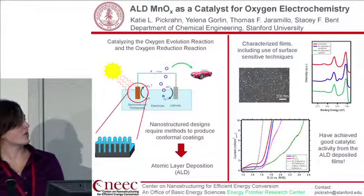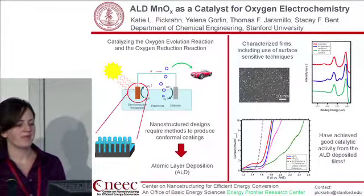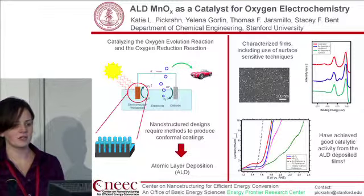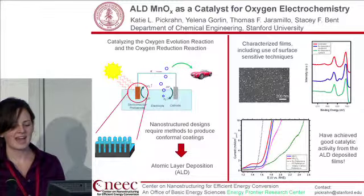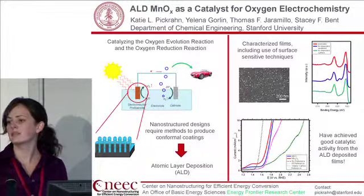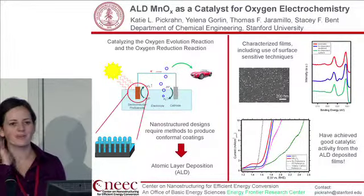And in my poster, I'm going to be discussing our recent work showing how we have successfully synthesized the films using atomic layer deposition. And these films have been shown to have good catalytic activity using a method capable of depositing highly conformal thin films.